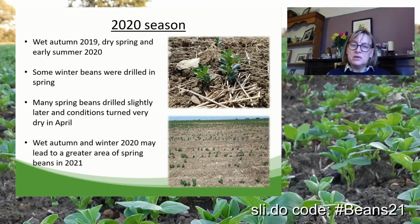So you can see from the picture at the bottom right-hand side there, establishment was quite patchy in some cases, not all, but in some, and actually quite uneven. So we did tend to get a second wave of establishment when we got a bit of moisture. So that caused us a few issues. It's possible that this wet autumn and winter again in 2020 to 21 might lead to a greater area of spring beans in 2021, although some winter beans have been drilled at this point.